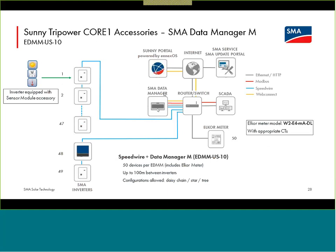And we're showing here the data manager, again, kind of a command and control device for multiple inverters, and it can also use data from an energy meter with CTs at the point of interconnection to control the output of these devices. While that is primarily used for newer installs where there's some type of export limitation, the data manager can handle and bring in the data from multiple of these energy meters.